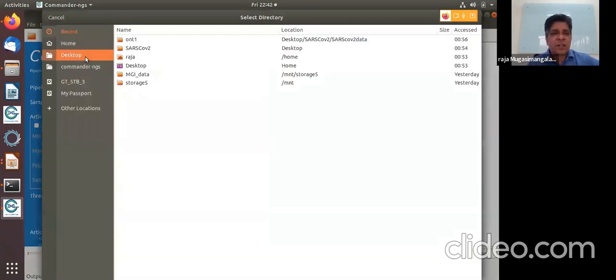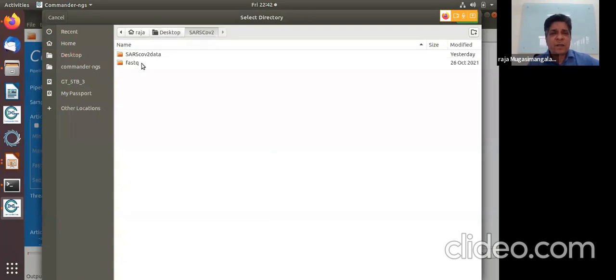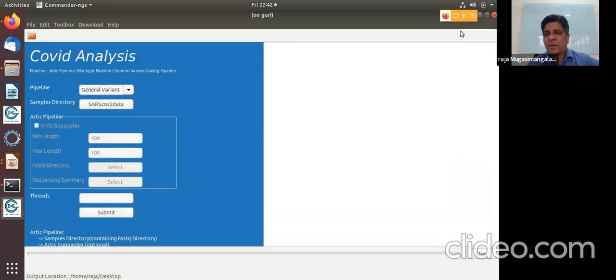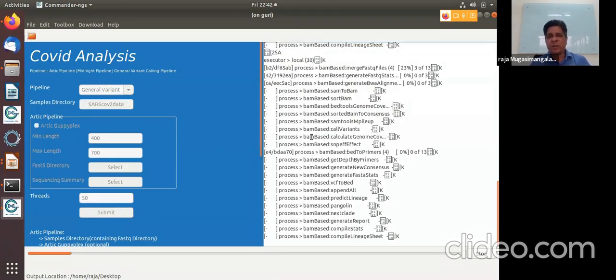So the samples directory is this. I'm choosing the samples directory, and I give 50 threads, and I'm double checking in case a mistake is done. Yeah, it's going only to my desktop, and then I'm submitting. So now you can see what Commander is doing. Firstly he is doing a BAM-based step. See, he's still starting. You'll see ticks, right?